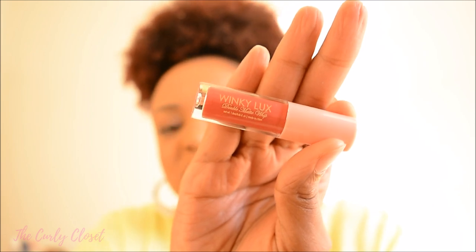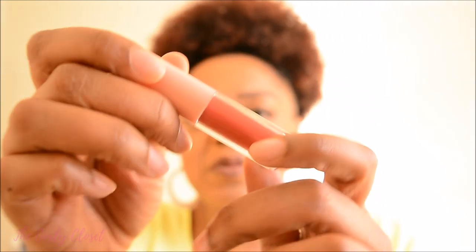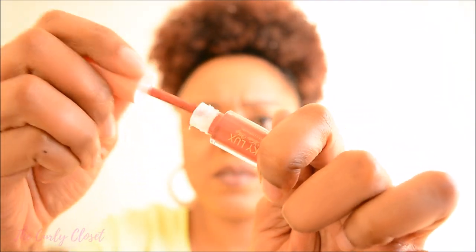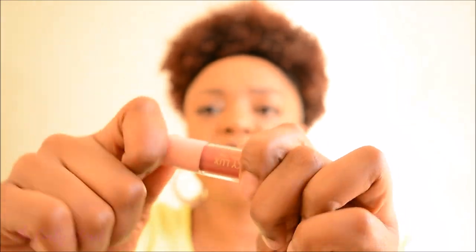This is the Winky Luxe Double Matte Whip, which is, I guess, a lip product. It's quite a nice sort of cherry red colour. It's a very little cute little container. Let me see. Ooh, that's kind of cute. It's very cute. Very portable.